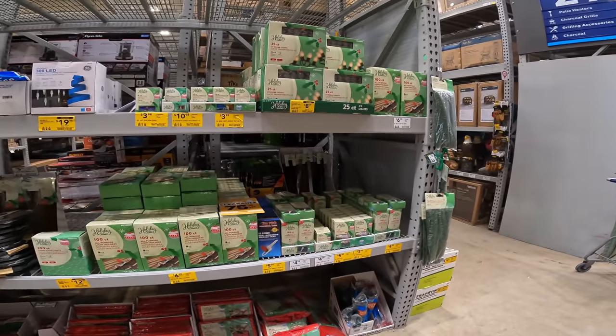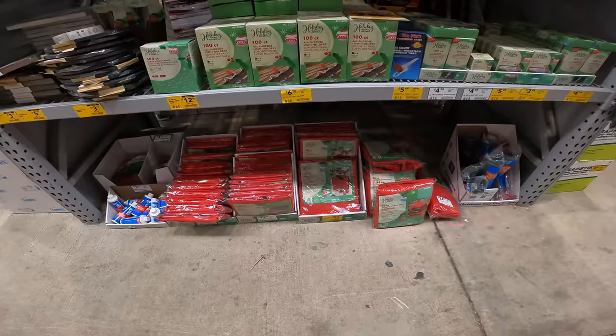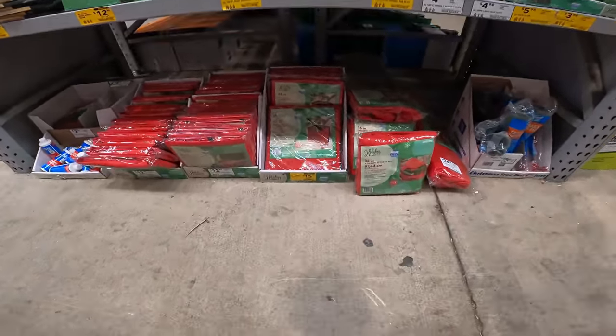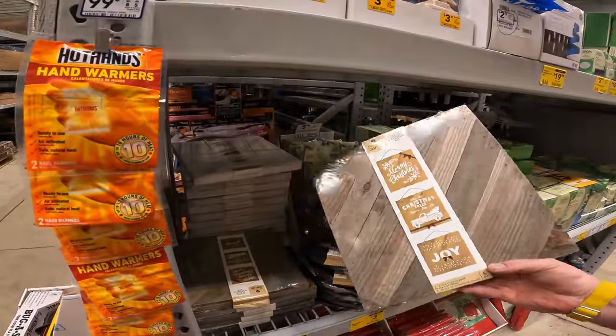They actually have Christmas stuff left in stock, so there's some lights, some clips. Ornament boxes are dropping in price already. They're on a $15 from $18. Wood plank and stencil kit.